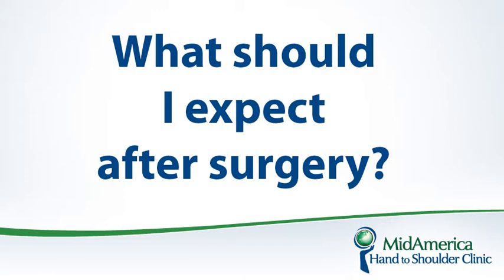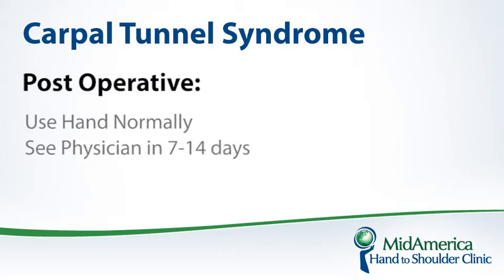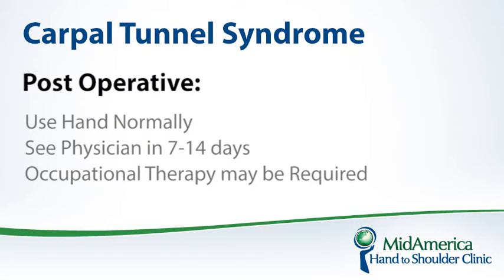Post-operatively, a small dressing is put on and you are encouraged to use your hand as normally as tolerated. You typically will see your physician back in the office anywhere from 7 to 14 days. Occupational therapy may be required in those patients who have significant hand swelling or stiffness.